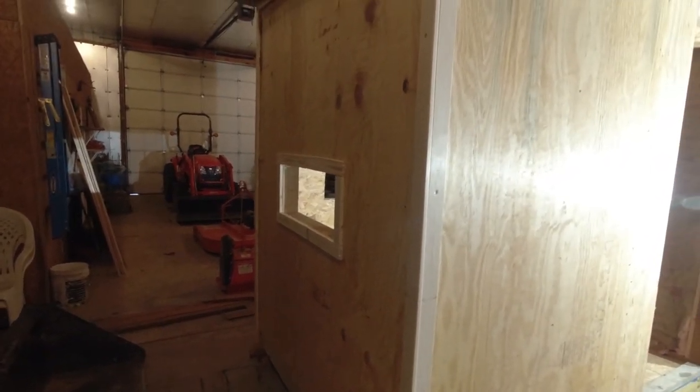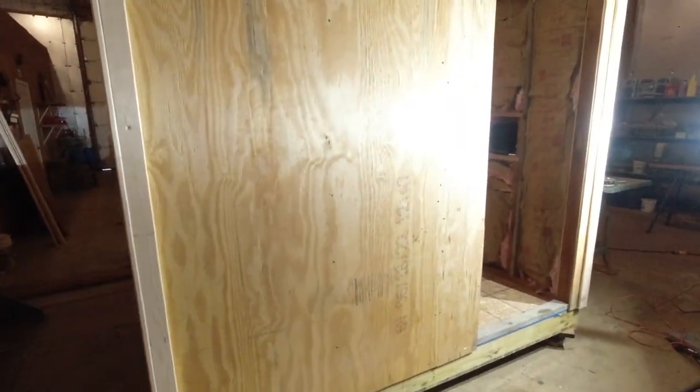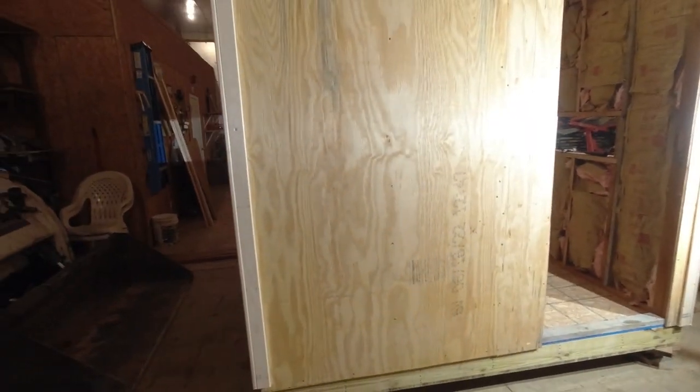And then I am done, and it's gonna be a matter of waiting for the ground to really freeze so I can move it out into place. All right, let's get to it.